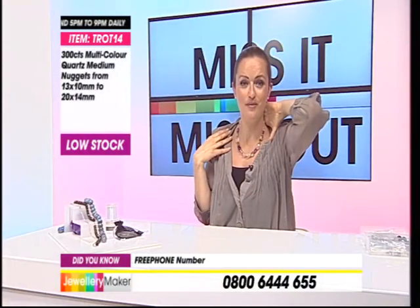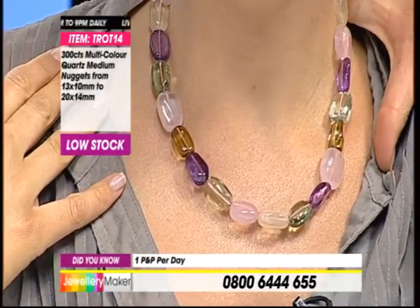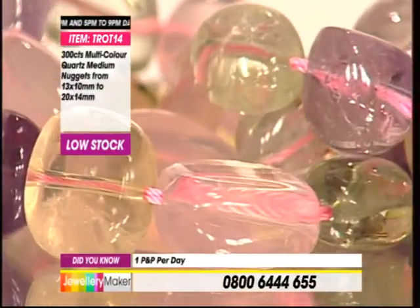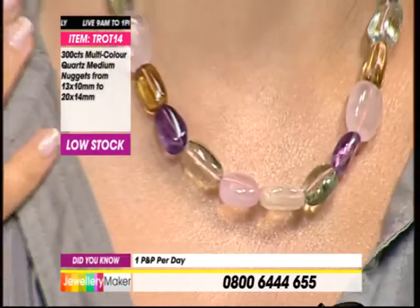So free phone number, trot, T-R-O-T, 1-4. I actually would be very tempted, if you're new to making jewellery, just to literally get this strand and re-strand it. I think that looks so beautiful as it is. You'll get a free DVD and a free booklet with your first purchase, as well as the JM Hub magazine featuring our very own Scott with clothes on.